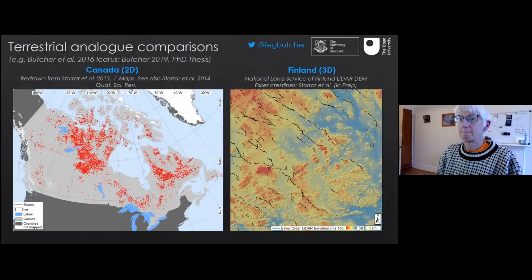And we're also studying these in combination with Eskers on Earth. And shout out to Rob Storer at Sheffield Hallam and also Andrew Jones, who have been compiling Esker morphometries for Earth and have now teamed up with members of the PowerBlack project here at Sheffield University to look at the morphometries of Eskers on Earth.